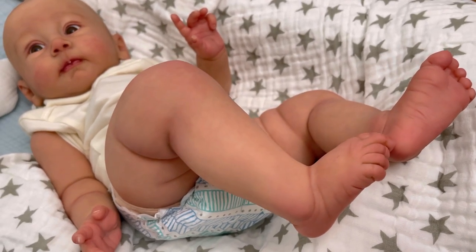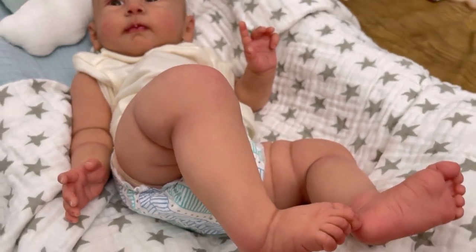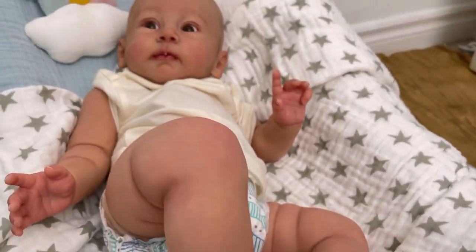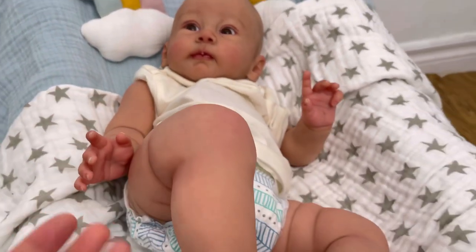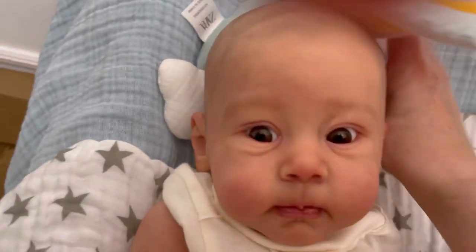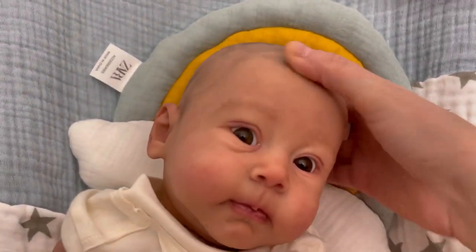Even from this angle, he looks so realistic. Oh my goodness. It looks like he's looking at one of those little lullaby things, a mobile, as he's just posing here. Doesn't he? So yeah, that is my gorgeous Huxley by Andrea Arcello. Oop, your pillow's falling, buddy.